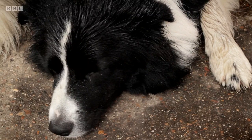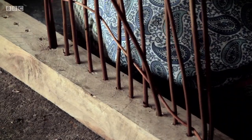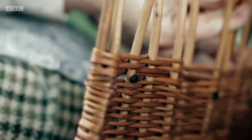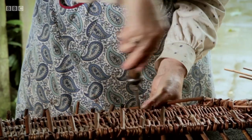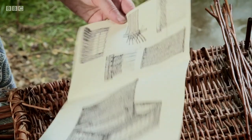So there seems to have been an enormous demand and a growing demand for pigeon baskets during the war, with all these carrier pigeons being needed to take secret messages here and there. I mean, how do you move the pigeons? You've got to move them somehow. Ruth's made the base of the basket. Now she needs to form the sides.